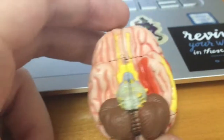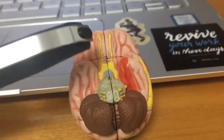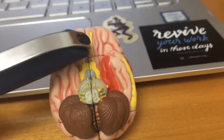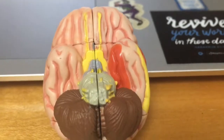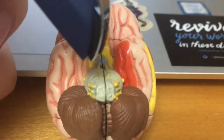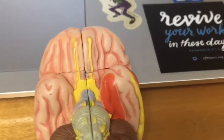Alright, so here we have the olfactory nerve, and here we should be able to see, but we don't see, the optic nerve. And so this one right here, right above the pons, but not on the pons, that one right there, that one is cranial nerve 3, which is the oculomotor.